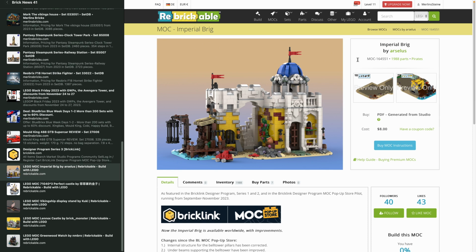It has 1,988 pieces, and actually this one was in, or maybe is still in, the MOC pop-up store from Bricklink, and was featured in the Bricklink Designer Program Series 1 and 2. So here it is now opened up to the broader audience. I guess it was in the pop-up store only from September to November, so I guess that's the reason why this designer is now putting it also on Rebrickable. So you can buy the instructions for $8.